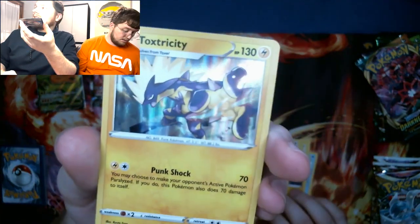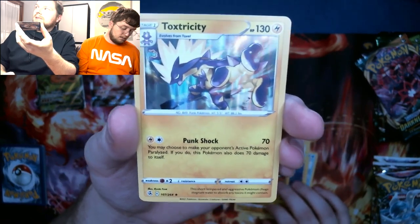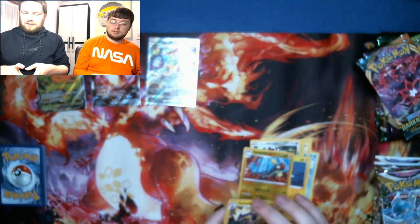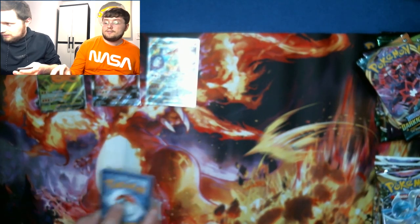I can't speak. My brain doesn't work like it should. Four years of engineering school to not be able to enunciate my language. Talk about Pokemon cards. So true. That's a good pull.